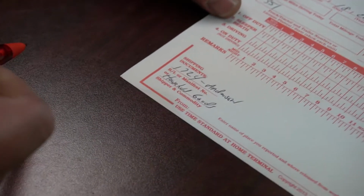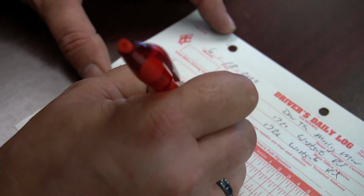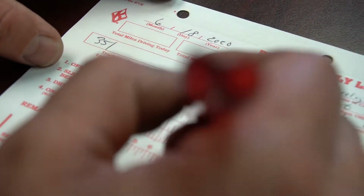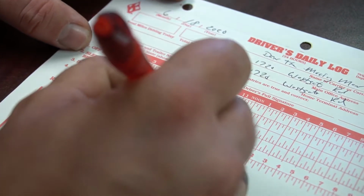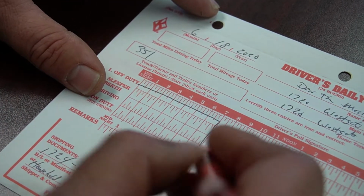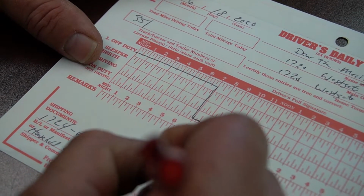So today we're starting at 7 o'clock in the morning. We were off duty till 7 o'clock. Start time 7. We're going to go down to on duty because we're going to be on duty for 15 minutes. And right here, we're going to put vehicle inspection.